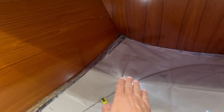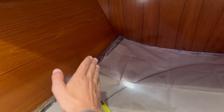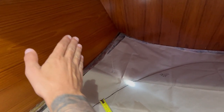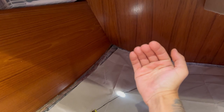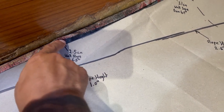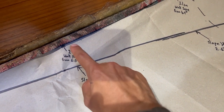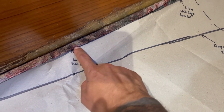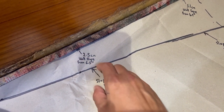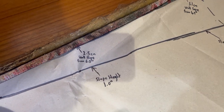So we are getting our measurements in and trying to make sense of this slope thing, because they're going to need to know how much the slope goes up by, and then also there's a sloping wall as well. And then this wall slopes inwards. So what I've done, I've measured the height from here to the top of the slope. At this point, it's only 1 inch. The mattress is going to be 7.5 inches, so I've deducted the 1 inch height from there to give 6.5 inches.